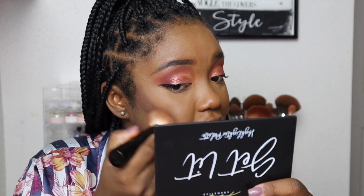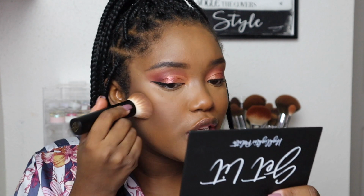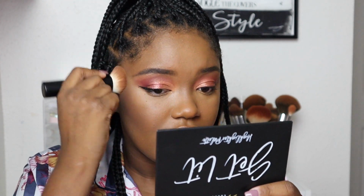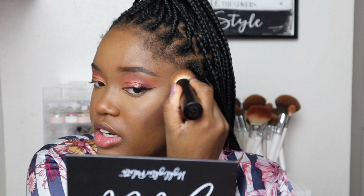You guys, I have not used this in a long time. This is the Huda Beauty Tan Tour. This is in the shade Tan. I like it, I just haven't used it in forever. Now that I have applied the Fenty and stuff, I kind of like how everything looks coming together. I think it looked really good and it actually did definitely come together. I'm going to set my face with the Kosas powder.